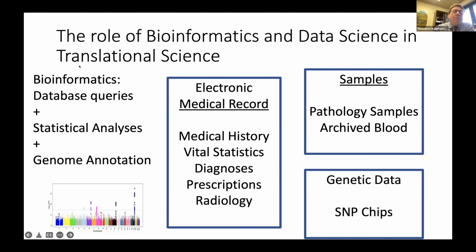Okay, bioinformatics. So in a nutshell, bioinformatics is where molecular biology meets data science. So if we as bioinformaticians can access the electronic medical records, this gives us phenotype data. Because the thing that we need is accurate phenotype data, access to samples, and access potentially to genetic data and SNP chips. We can do statistical analyses.